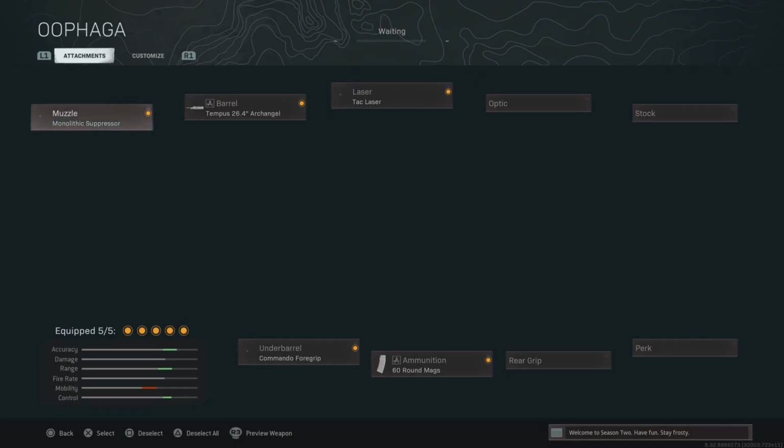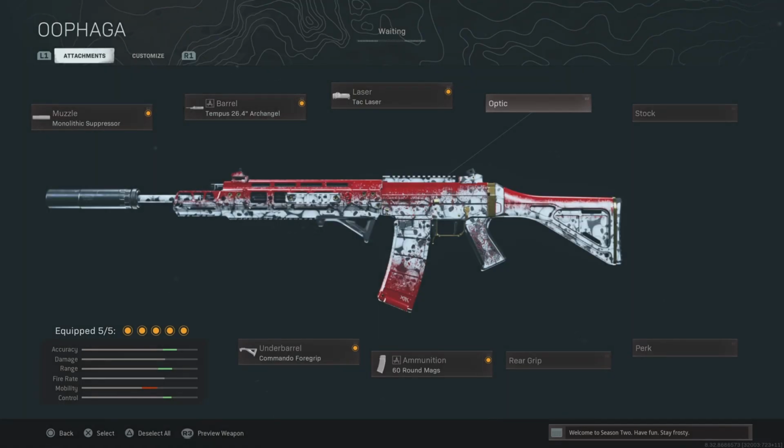Moving on to the next one, we have the good old grau. I had to include it in today's video. You can't go wrong with a bit of grau action. Hardly any recoil, super accurate, and it's got pretty decent mobility too. So we have the monolithic suppressor, of course, the archangel barrel for those nice iron sights, commando, tac laser, or the 60 round max.